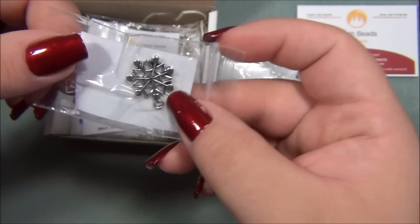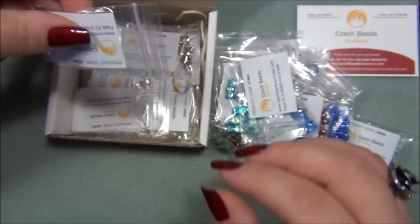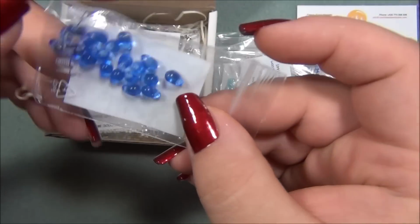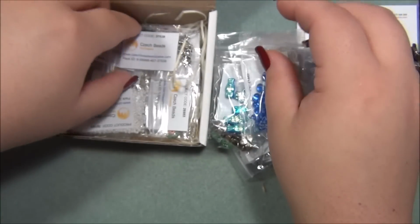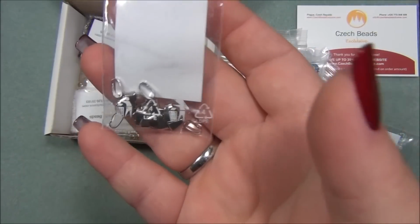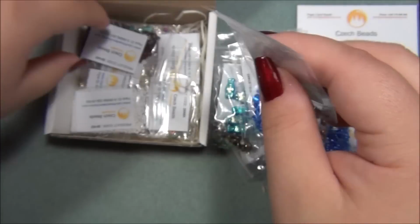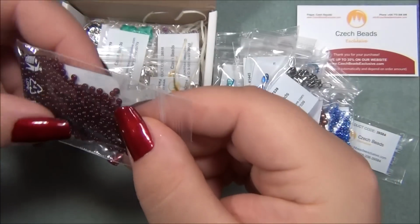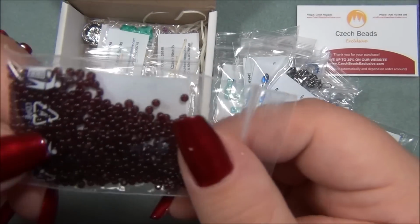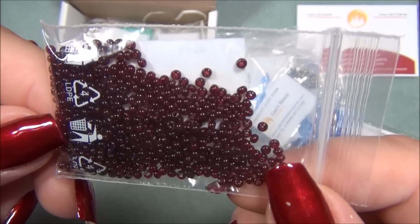Here's another charm. This one's a snowflake. Here's more teardrops. Very pretty color. More pinch bails. There is so much stuff in this box. That's a silver pinch bail there. And here are more seed beads in a dark red color. Like a garnet red, I would say. It's so dark.